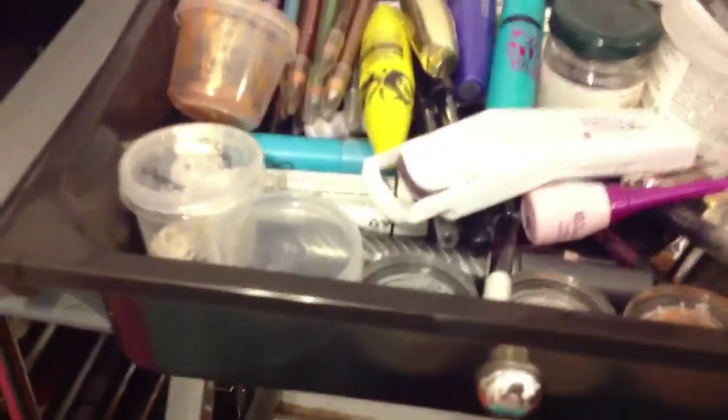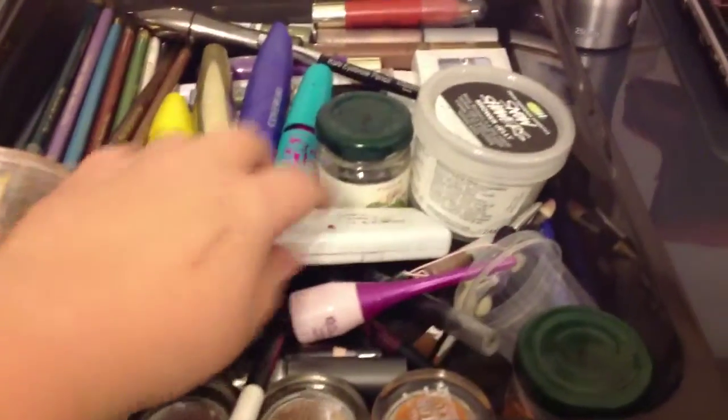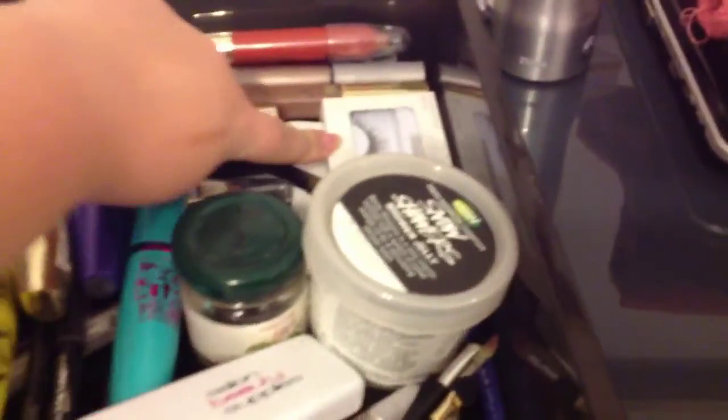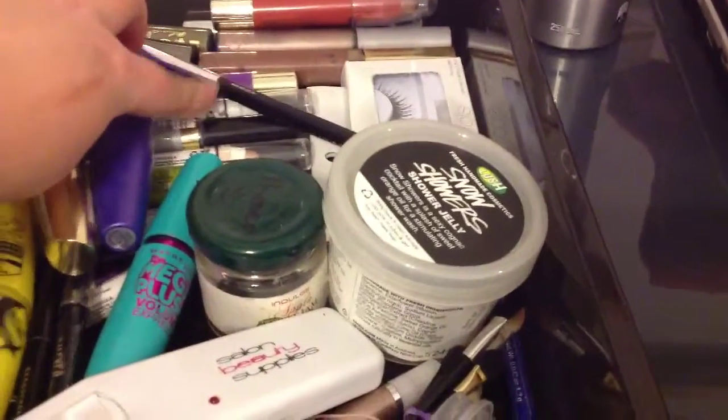Okay, so this is the second drawer, as you can see. And I put my eyelash curler in here. Again, I have like empty pots of stuff that I'm just going to use. So I have in here my one set of eyelashes that I've never used. And I have eyeliners and eyebrow pencil, mascaras and eyeshadow bases.